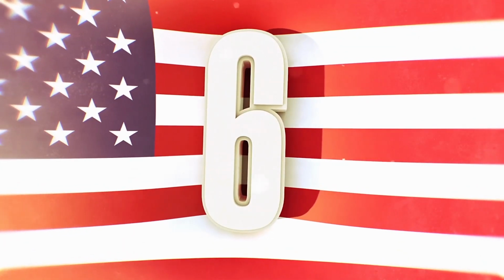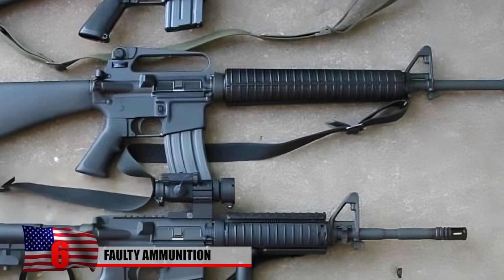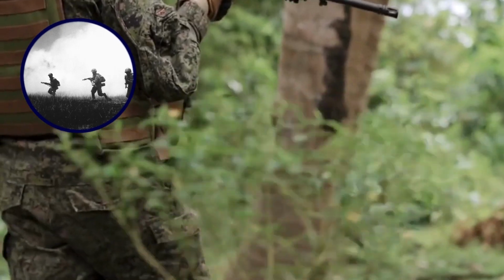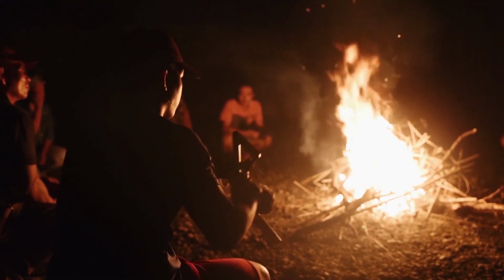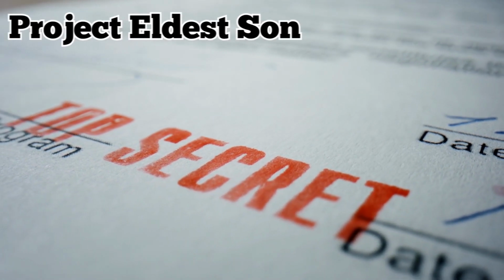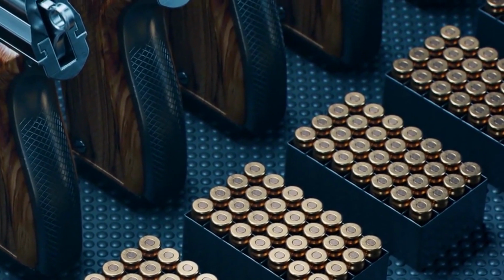6. Faulty ammunition. The M16 is historically known for being an unreliable gun that's prone to jamming and a host of other malfunctions. But it became the standard issue gun for the US troops during the Vietnam War. Instead of focusing on improving it, however, the Americans were more concerned with sabotaging the enemy's Chinese-made AK-47 supply. In a covert campaign codenamed Project Eldest Son, Americans stole ammunition stashes from various hiding places throughout the wilderness.